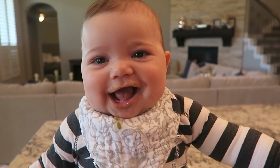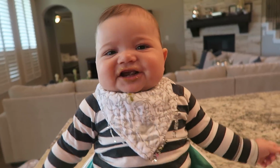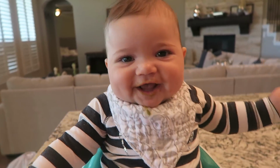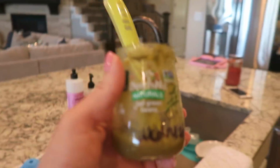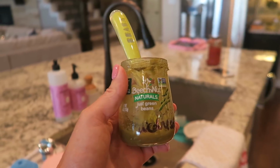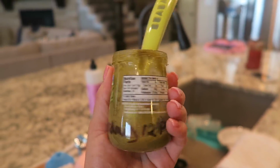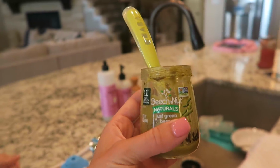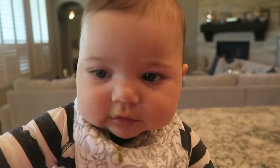Adeline is having some peas right now. Yeah, you having peas? This is her second meal. Well, this is her second solids of the day, but I've given her green beans both times. And it is store-bought, the Beech-Nut Naturals. And I just wrote Wednesday, 12 p.m., because that's when I opened it, because it's good for 2 days after you open it. So we are enjoying our little lunch right now.